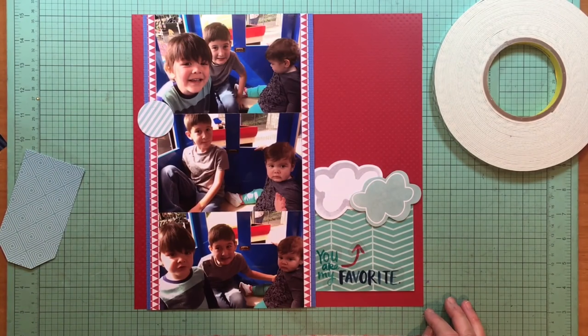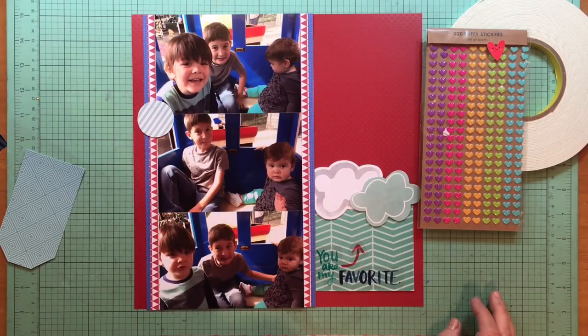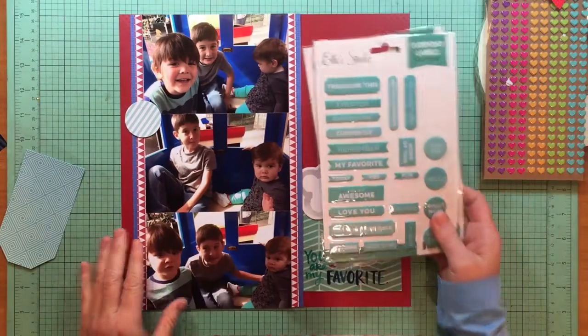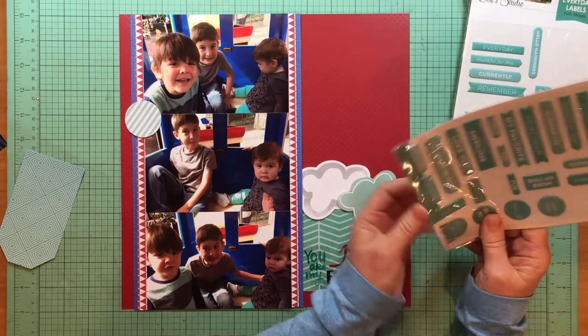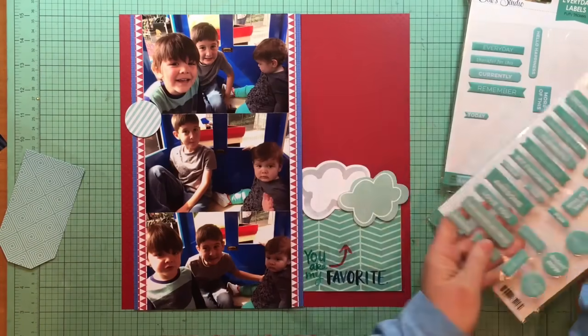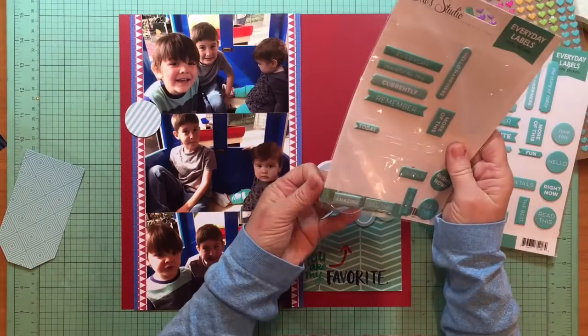I usually, you guys have a hard time using the acrylic embellishments, or the transparency embellishments that You Are My Favorite is. But for some reason, this one just worked a little easier for me. I liked it, it's a little bit subtle, but you can definitely see it in real life.